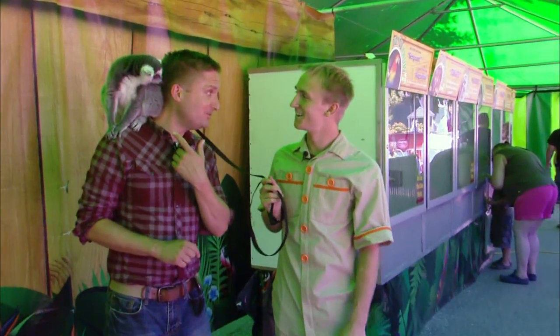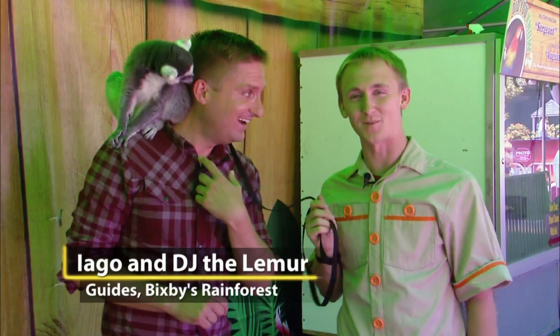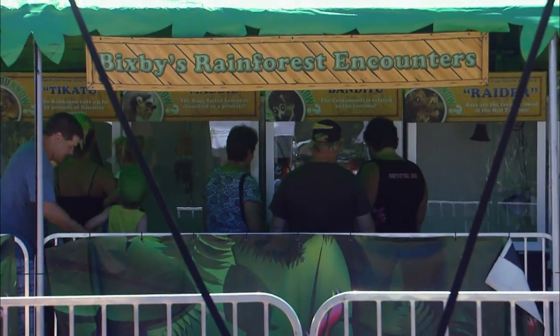Well, we are making our way throughout the fairgrounds, and I've got a new friend. Who is this guy? You have DJ. He's a ring-tailed lemur from the Rainforest of Madagascar. Oh, wow. And what is he doing? Is he hungry? He's cleaning you up a little bit. That's cool. I'm with Iago, who does shows here at the Rainforest.